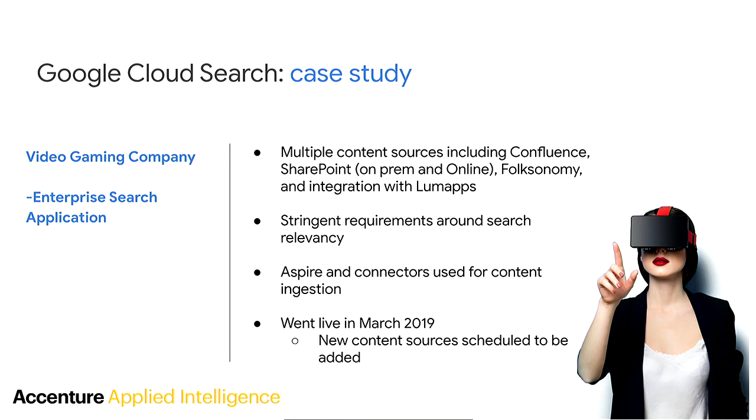SharePoint, both on-premise and online, and again, we were using the connectors, but the key thing about this was relevancy. They really needed strict relevancy and personalization. So a marketing person in Austin needs to be served up with content that's more relevant to them from the content sources than other documents. And so that was a key component. And the relevancy model within Cloud Search really allowed us to do that very well.